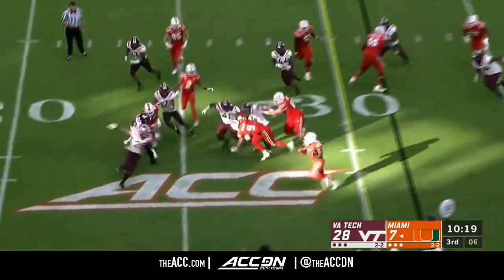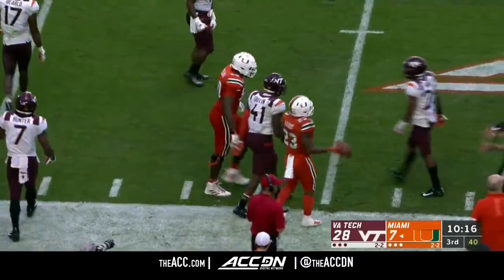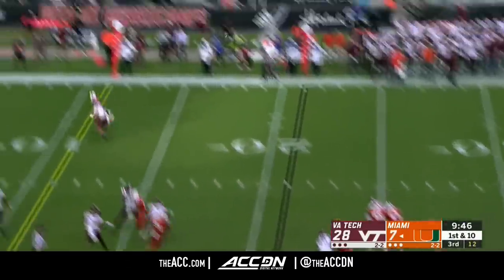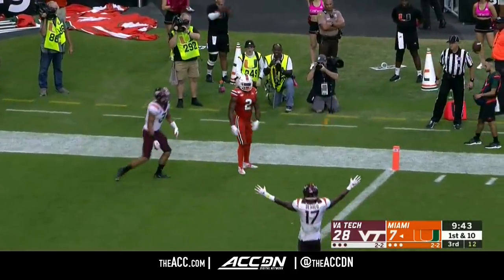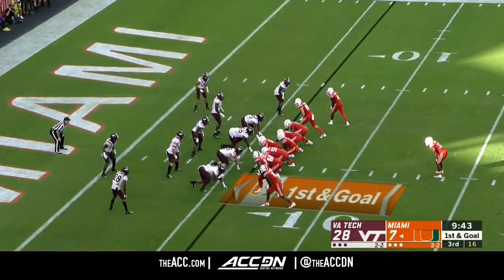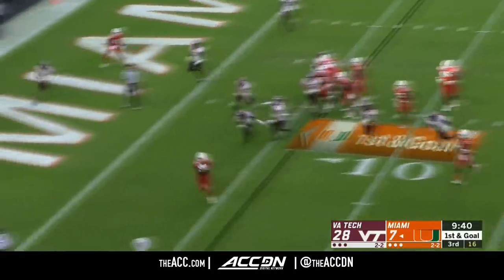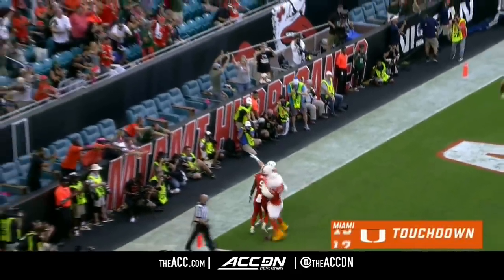Coming off an elbow. Run it into the boundary this time with Harris, to start the second half. First and 10, Perry off the high snap. Got one-on-one on the corner. Little contact, incomplete, Osborne. And a flag on the play. Single back formation, Perry with a nice ball fake. Touchdown, Miami! Jordan with the catch.